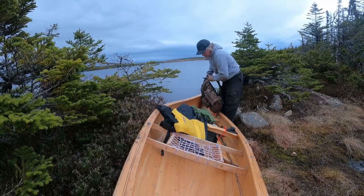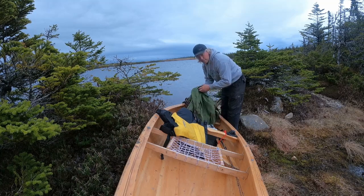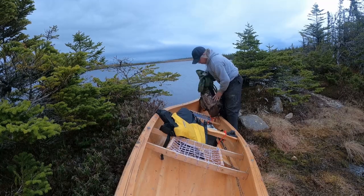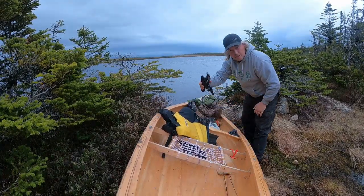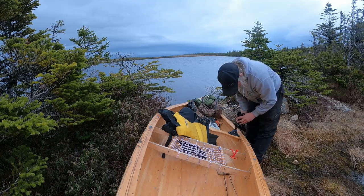This is the first day since opening day of trout season that it hasn't been really, really windy. Got a new addition to the canoe this year. Got a rod holder.